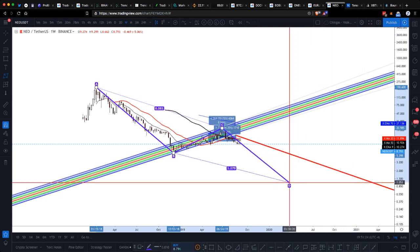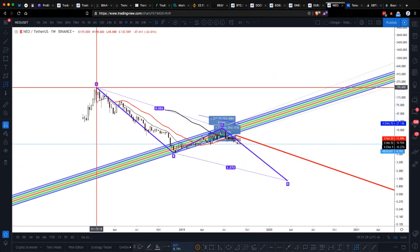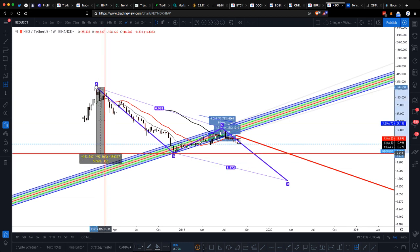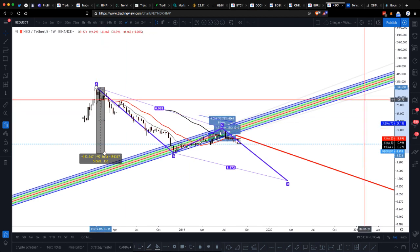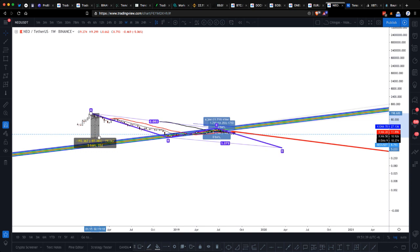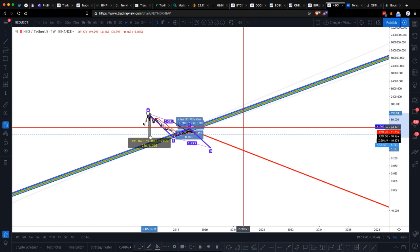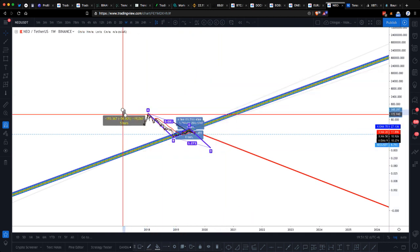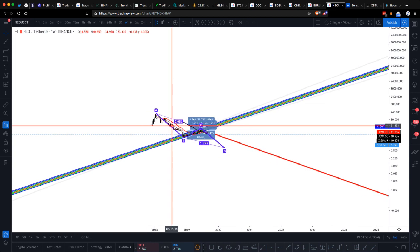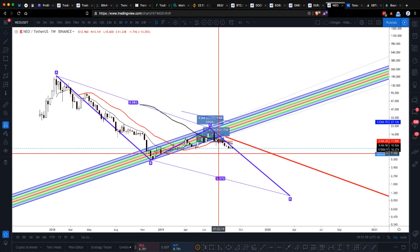Let's see. So 127 extension. Let's measure this out. So A to B is what? $193. Yeah. Can't exactly subtract that from 23 bucks, can we? No, we can't. So ABCD is not going to happen here. If it did, that'd be crazy, because then Neo would be free. They'd have to pay you to take it.